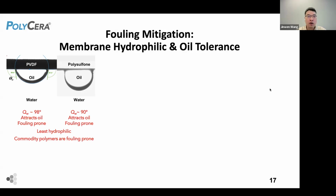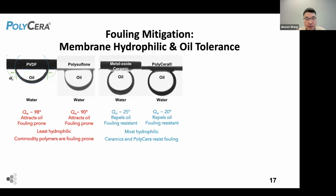Traditional polymeric materials, for example PVDF and polysulfone, are intrinsically hydrophobic and oleophilic, which means they intrinsically attract oil. So if you have oil in the water, it will more easily spread or attach to the surface, cause membrane fouling and performance decline. And it's also harder to clean.